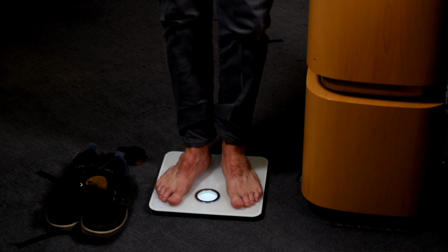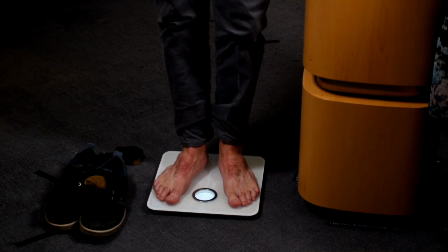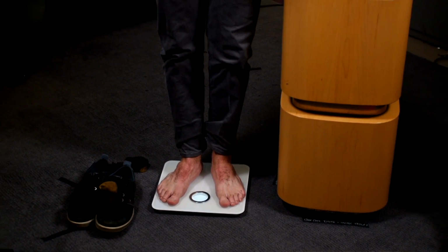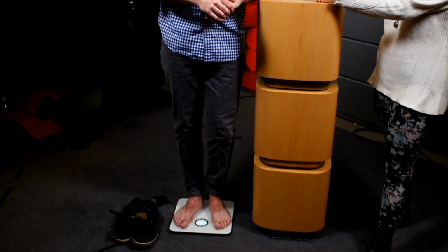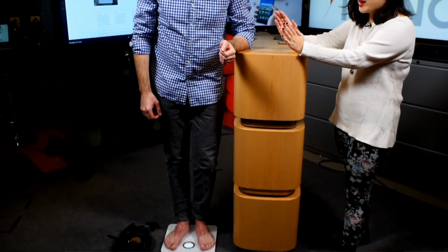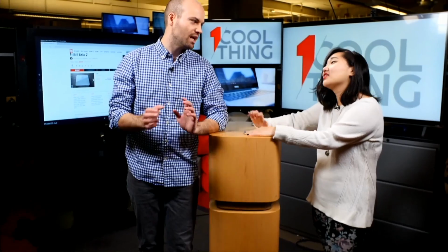So I tested this at home with me and my roommate, and I never saw my roommate's weight, which is great. So how does it know who is using it at any given time? Is that it stores profiles? It stores profiles. But how does it actually know? Well, when you step on it, ideally you are a different weight than the person before, and it recognizes your weight. I see. Okay, so with someone else's. Right, and so then it can track those over time.